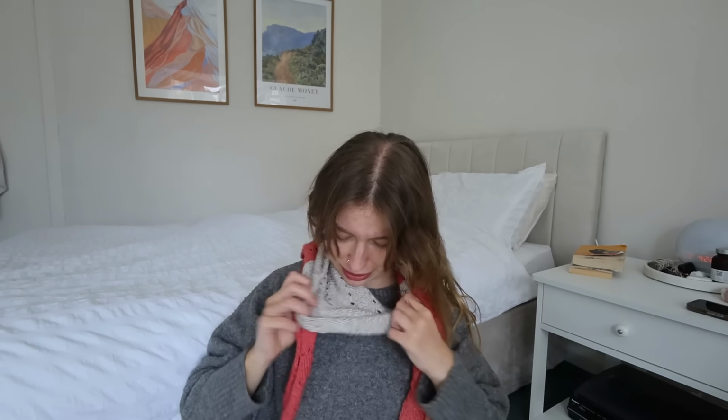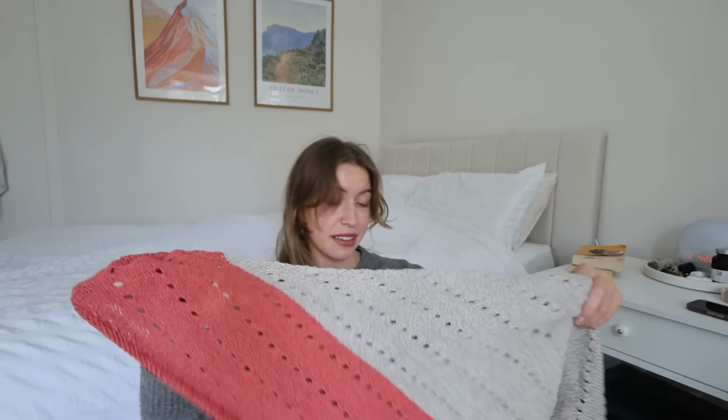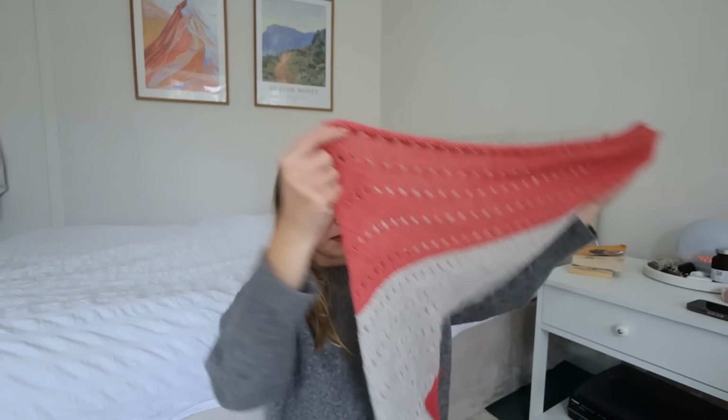It feels nice. The yarn, I think I've already said this like 4 times, but the yarn is lovely. So I am glad that that is off the list. I think that the dimensions might be down to me misreading the pattern. So hopefully it's still a wearable item for my mum.